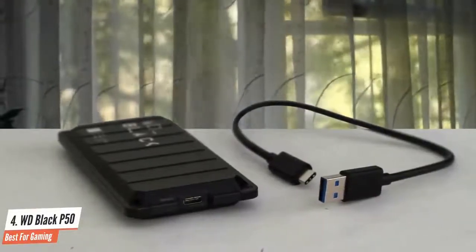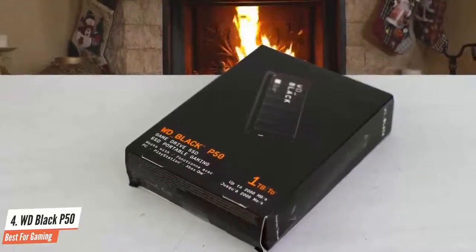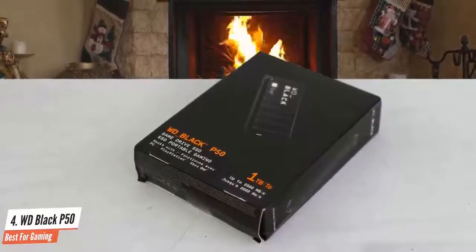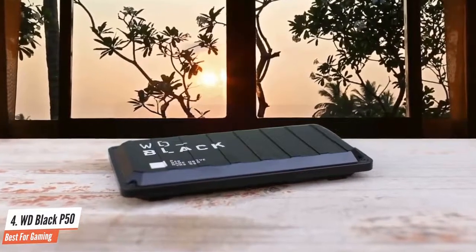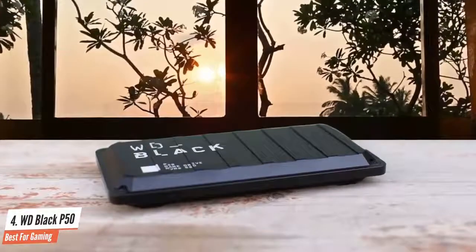WD's Black P50 game drive lacks software support, but comes with 2-foot-long USB cables, one USB Type-C and the other USB Type-C to Type-A. The best part of the P50's physical design is that its uniqueness looks intentional, similar to the way that LaCie's rugged drives have embraced the industrial chic aesthetic.